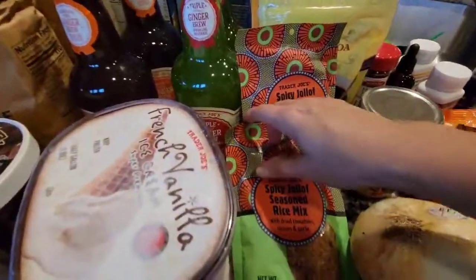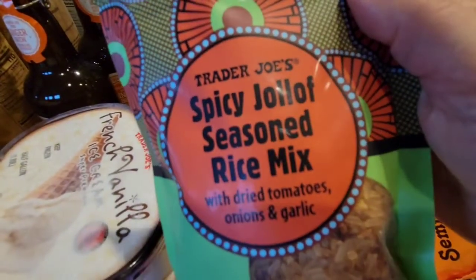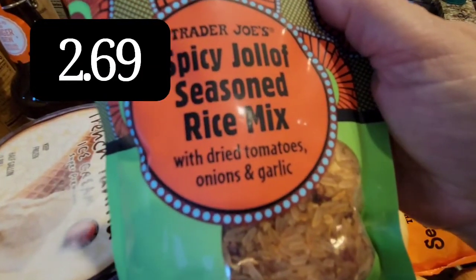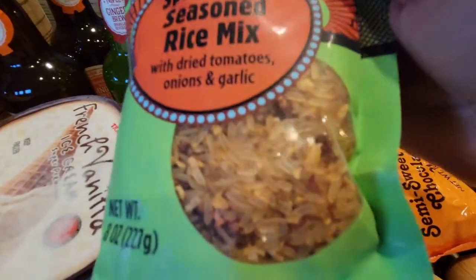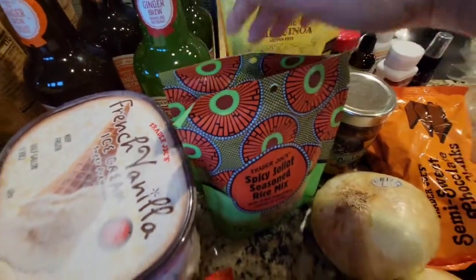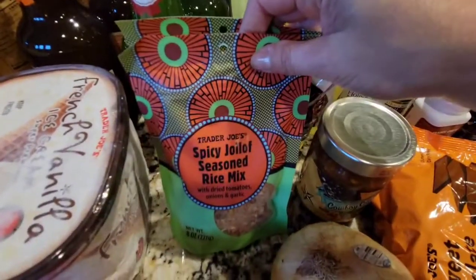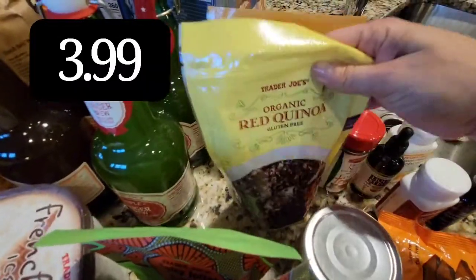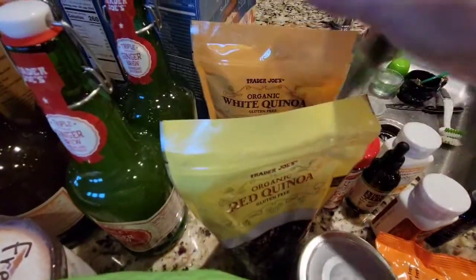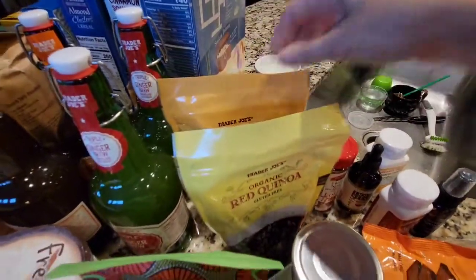And then I hadn't seen this before. Spicy jollof seasoned rice mix with dried tomatoes, onions, and garlic. So I was like, ooh, another rice to go on the side of a meat. Perfect. So I got my chimichurri rice, and now I got a jollof rice. Then I got some red quinoa, and I got some white quinoa, organic.